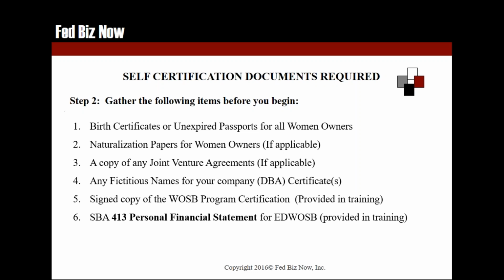It'll ask you all of those types of things, but I want you to look at the 413 personal financial statement first so that you can prepare. There's nothing worse than sitting down to do one of these and you don't have all the documents. This is why people don't get it done. So you need to prepare.